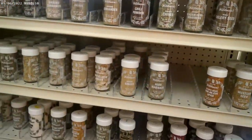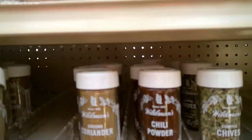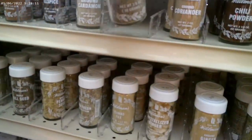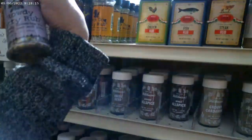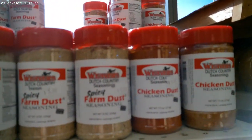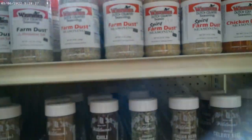Bunch of spices and some different spices that you don't necessarily see in the store, like Rowdy Kitty Rub. Chervil. You got Rowdy Kitty Rub. What's in that? Lively seasoning for chicken, beef, and pork. They got spicy farm dust, and just regular farm dust seasoning.